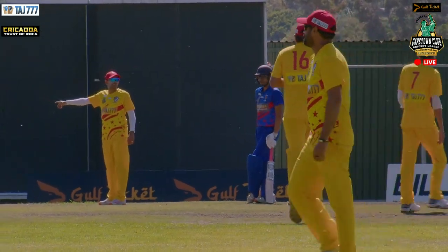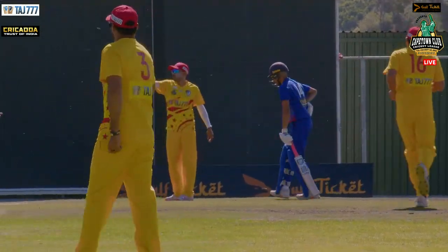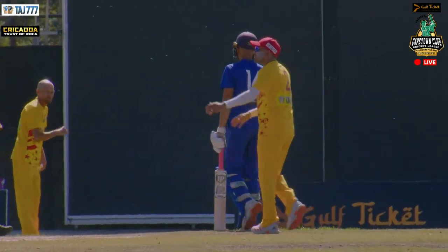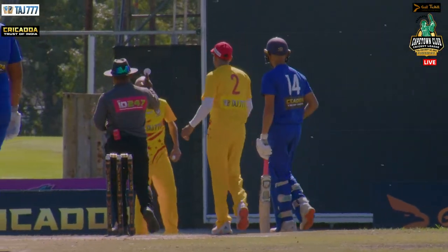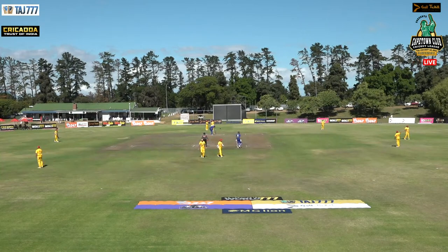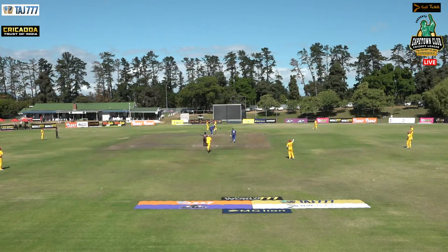So, should be expecting a good encounter here between these two teams. A lot to play for. One, to get a win under the bag. And Victoria, just to seal that spot in the top four. Top four will be played on Saturday and then Sunday. It's Friday. And then on Sunday is that final.